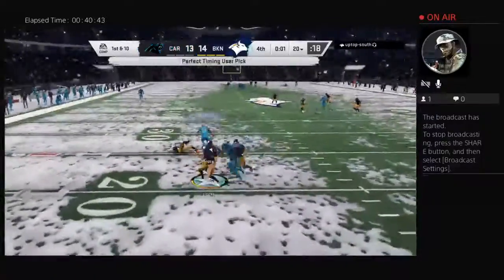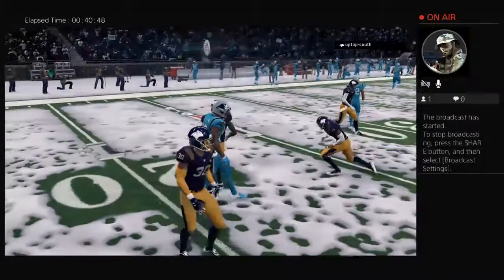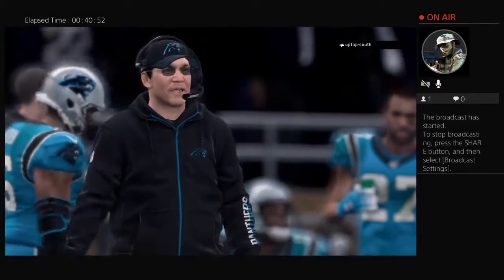And, a crusher there as it's intercepted. Shaquille Griffin with a pick. And his guys are going to take over at the 21-yard line.